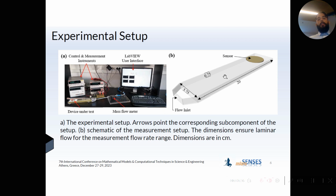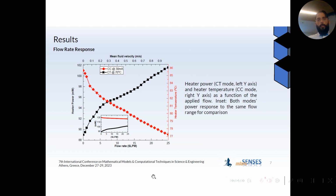This length is calculated to have a Reynolds number so that the flow here is laminar. If we had placed the sensor close to the inlet, we would have turbulent flows and vortexes and so on. Here the flow is laminar, so all the measurements are done in laminar flow, which is much easier to both calculate and measure. This is our typical measurement setup.